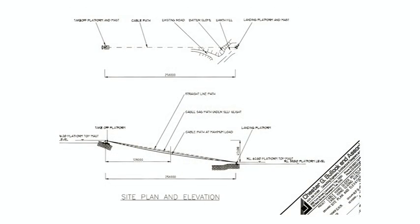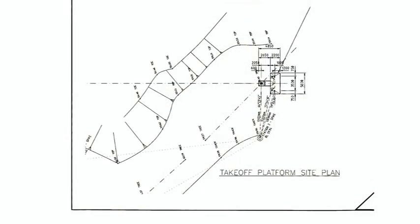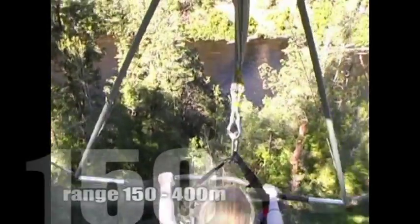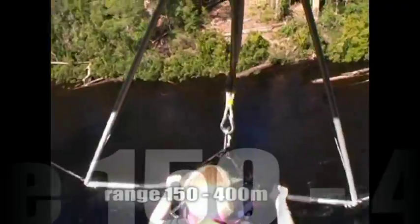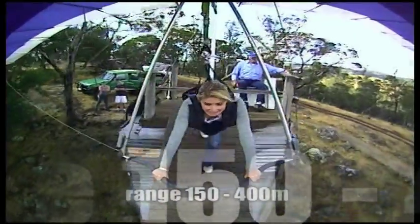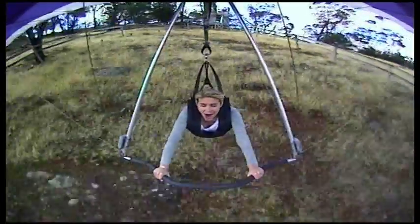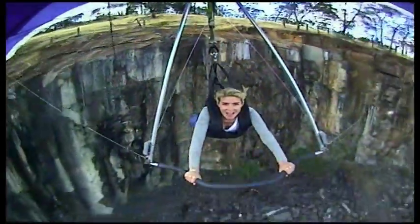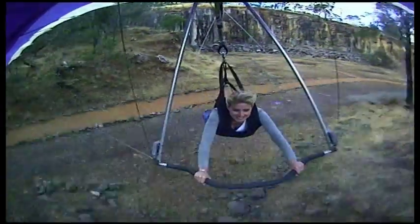Site requirements include 4 footings as restraining points for the masts, 2 footings for mast erections, a pad for the hauling and braking equipment, a takeoff platform and a landing zone. The length of the flight path can range from 150 to 400 metres, depending on site location. Flights can be experienced by both single and tandem pilots, with restriction of weight limits. For example, a 250-metre flight will provide a maximum loading of 170 kilograms.